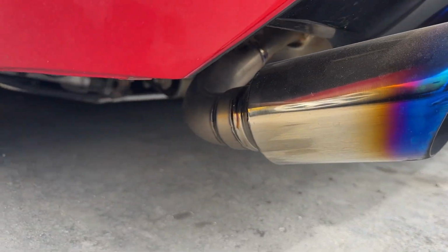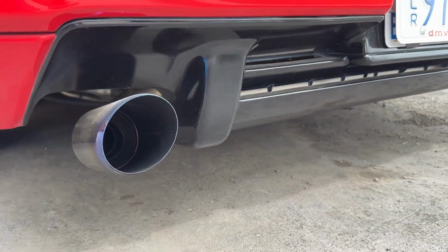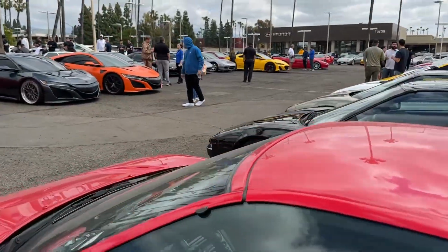That's awesome. Yeah, so that's my FD. Oh, nice. It's sitting in the garage for like 4 years.